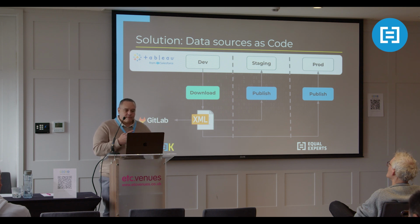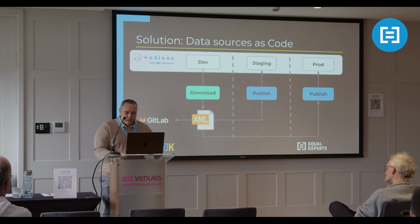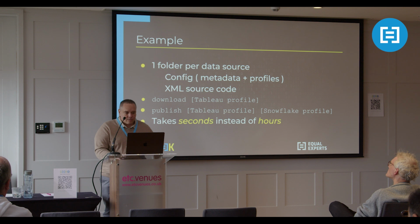Then we have automated steps to repoint the same data source to a staging environment and a production environment. And there's one dimension missing on this graph: you can point to a staging Tableau environment using a dev version of Snowflake, or you can use staging Tableau with a production Snowflake. So you can do all sorts of combinations. This is how we solve the CI/CD problem for Tableau, and roughly how it works.